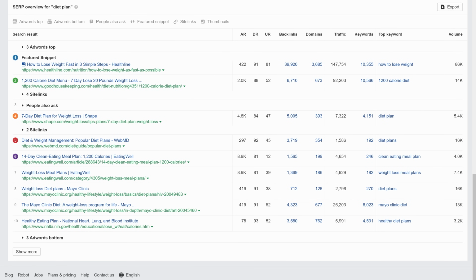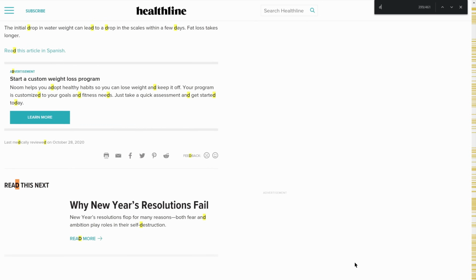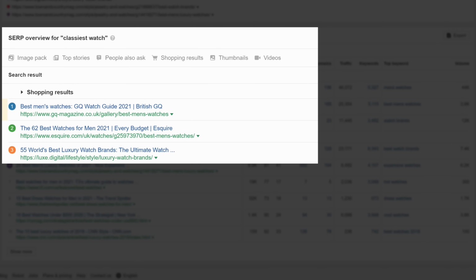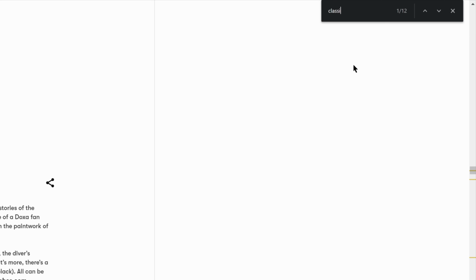Here's an example. Look at the SERP for the query diet plan. You'll see that Healthline's article on how to lose weight ranks number 1, and there's no mention of a diet plan in their title or URL. In fact, there's only one fleeting mention of it on the page, not even a subheading. Here's another example. GQ ranks in the top spot for classiest watch. But if we look at the page, you'll see that the word classiest isn't there, and neither is the word classy.